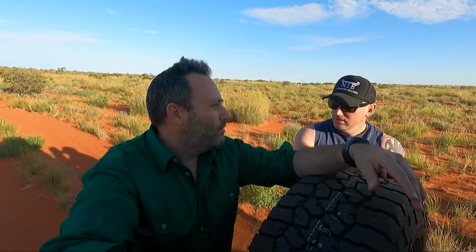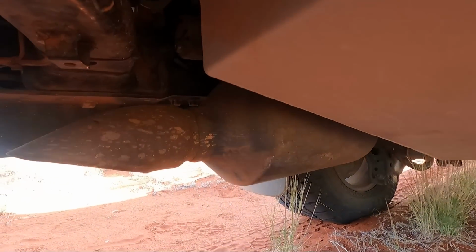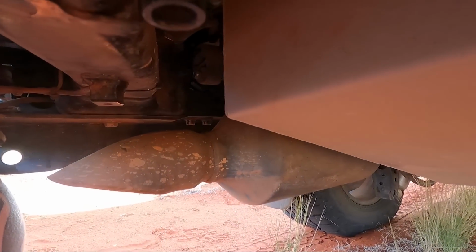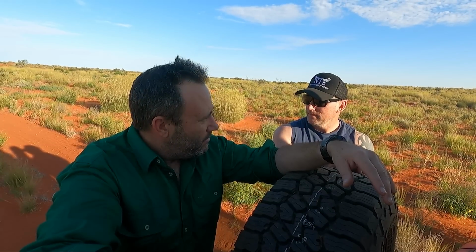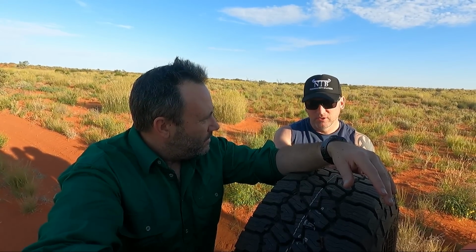Just jumped out of the car to collect the drone, and when I opened up the back car door, I could hear a rattle. We think maybe one of the exhaust mounts probably. Yeah. It's just a bit loose. I've personally got no idea, but I don't like rattles. You can hear it now? It's very mild, mate. It'll be an exhaust mount. So we'll keep an eye on that.